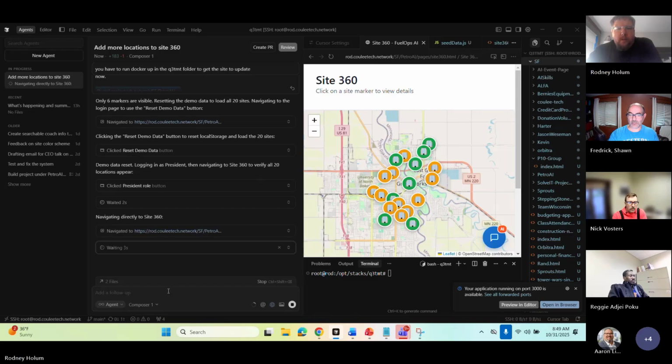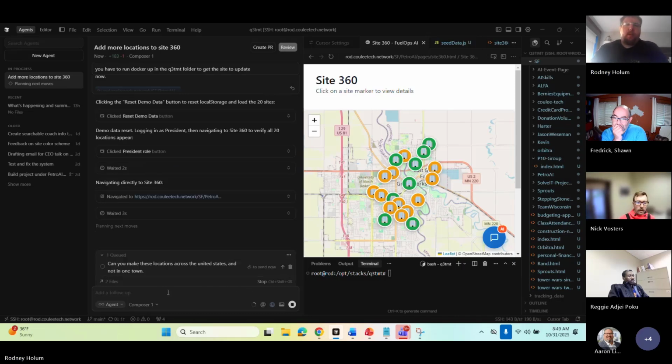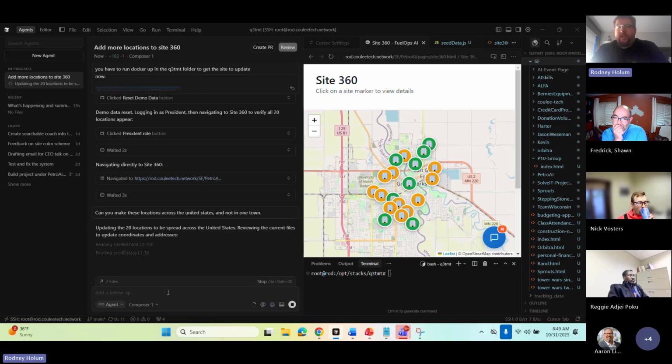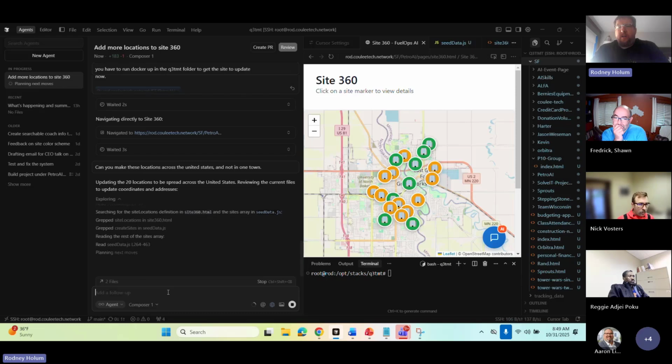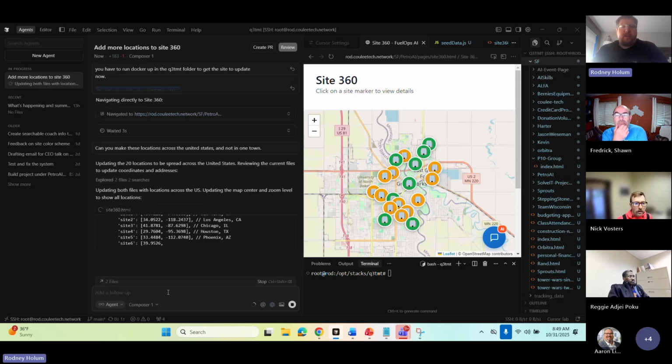There we go. So now I'm going to say, can you make these locations across the United States and not in one town? If you had a CSV file that had all your company locations, or you're talking a quick trip mapping project, you would just put that data in there, and then it will go ahead and build a map for you appropriately. So now it's going to re-update all the data, but give me it all across the United States.